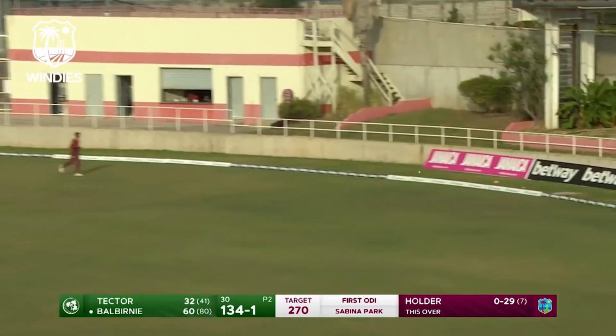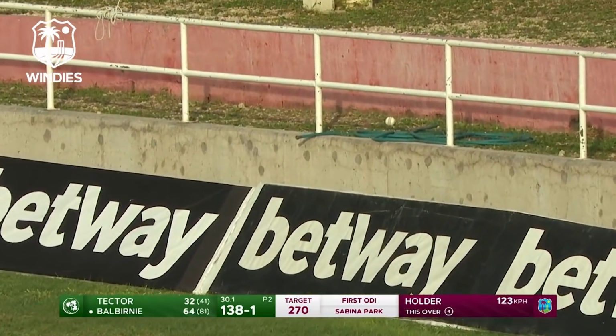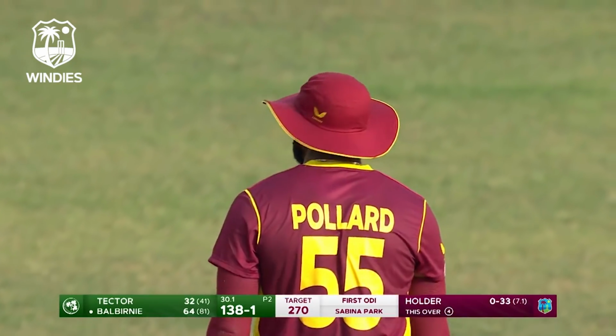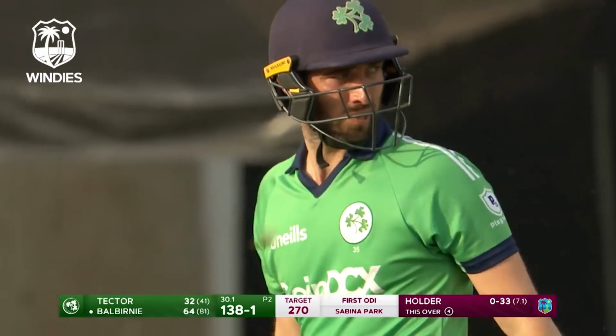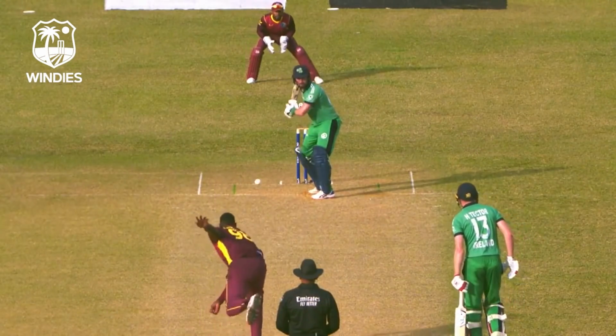Pulled away. That's a lovely, lovely shot. Jason Holder has not got the pace to trouble any batter, let alone someone that's been out there for 30 overs. He was waiting. It was like he was waiting for it. And as we said, the wicket has gotten better. Rightly so. One who stays leg side of the ball.